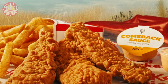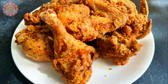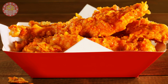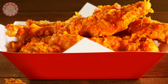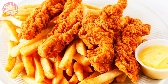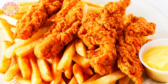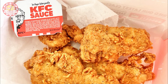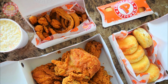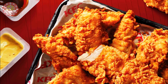So, would we buy KFC crispy tenders again? In the final breakdown, KFC's texture stands out with a crispy, crunchy, and well-breaded coating, earning it a solid 9 out of 10. The flavor is just as impressive, with a balanced seasoning and that signature KFC kick, also scoring a 9 out of 10. When it comes to juiciness, KFC delivers moist and tender chicken, though Popeyes has a slight edge in this category. For that reason, it gets an 8.5 out of 10.